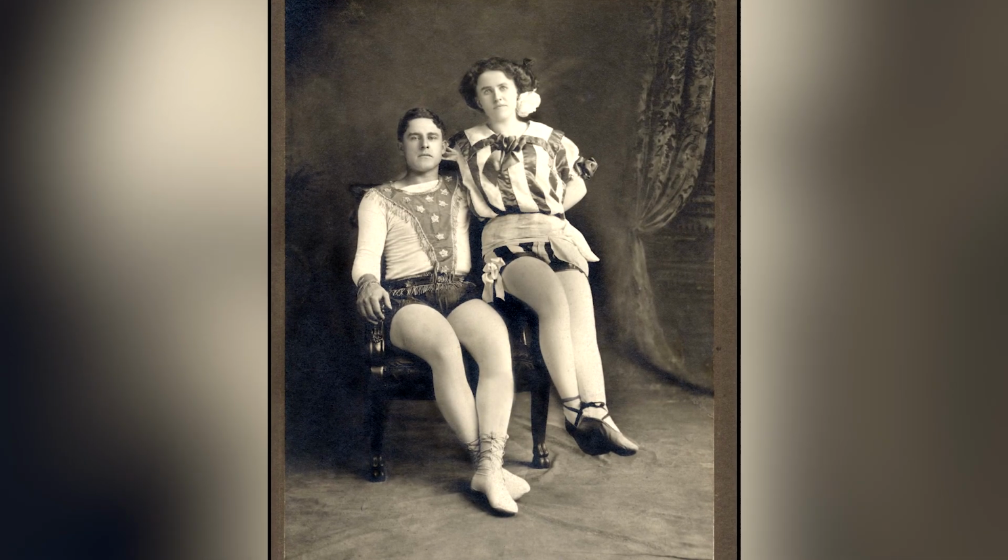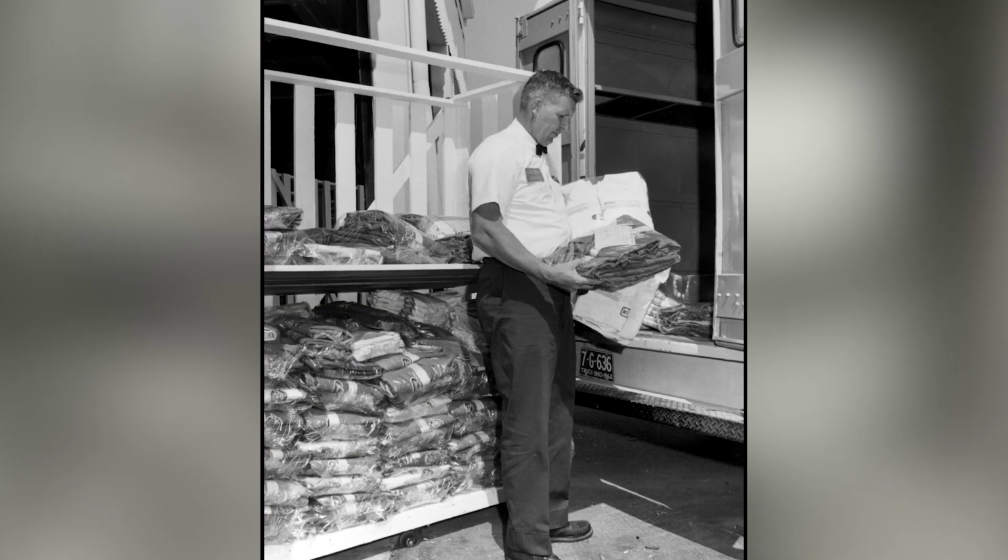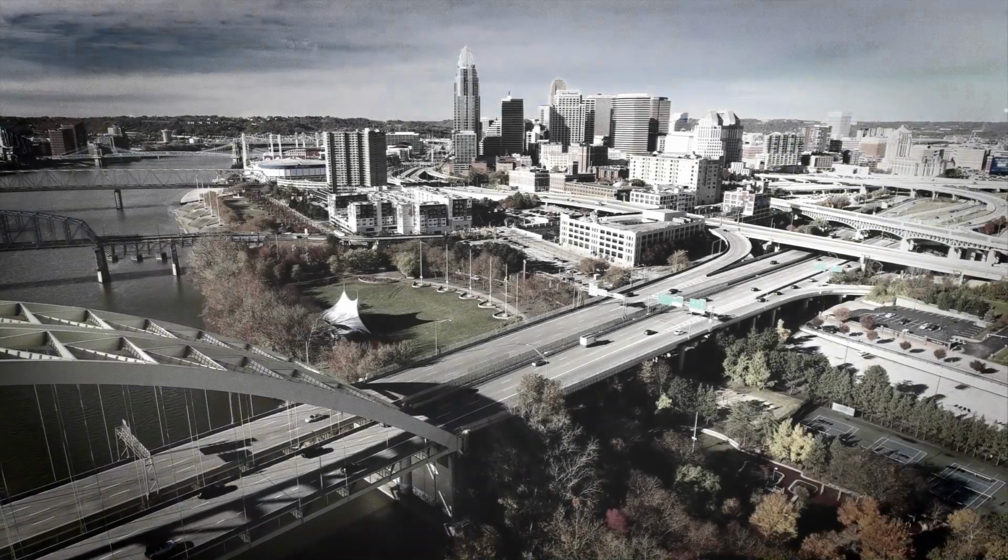Cintas itself is built upon a reduce, reuse, recycle mindset. Back in the 1920s, Doc and Amelia Farmer built their business by collecting used shop rags and then laundering them and selling them back to Cincinnati area businesses.